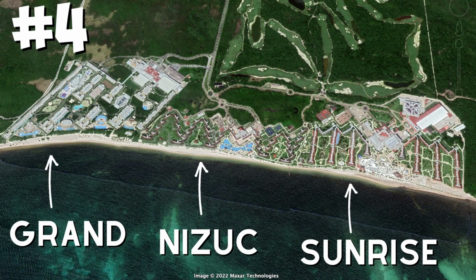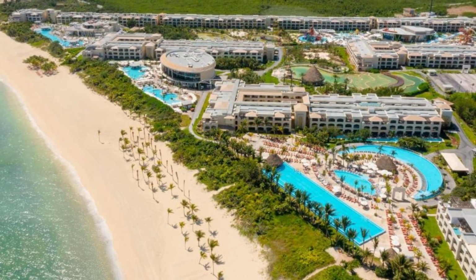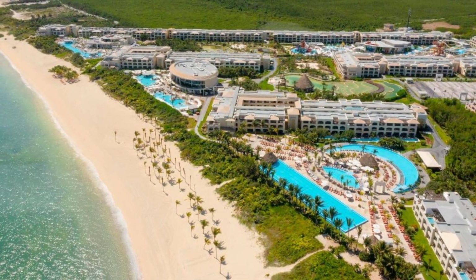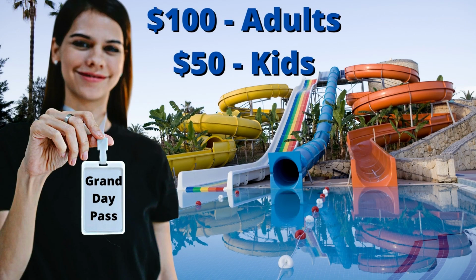Tip number 4, make sure you consider the pros and cons of buying a day pass to the Grand. I'm not saying you shouldn't buy the pass. There are a lot of fun things to do at the Grand and it's a nice change up, but I don't want you to feel like you wasted your money. Day passes are $100 per adult and $50 per kid.